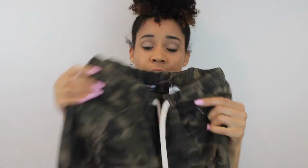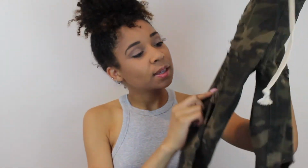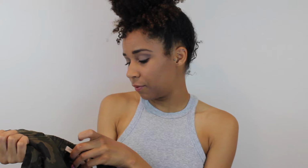The next thing that I got from Fashion Nova are these army pants. It's called Fashion Nova Marvin joggers. They're not jeans because they have this drawstring right here. So it actually works. It pulls it tighter and it's not just there for show. And it has these rips in there. I love the rips. I got these in a size 7. All my jeans from Fashion Nova are in a size 7.